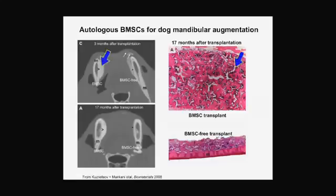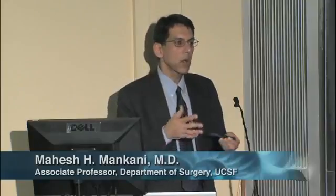And here we have an animal that got a transplant at 17 months. It had persistence of that and all that transplanted formed bone. The side that got just a scaffold, that scaffold essentially disappeared over that time period so that it was no longer visible. So again, long-term studies in a large animal to demonstrate the feasibility of the technique is sort of part of the process that we go through to show that these techniques are feasible.